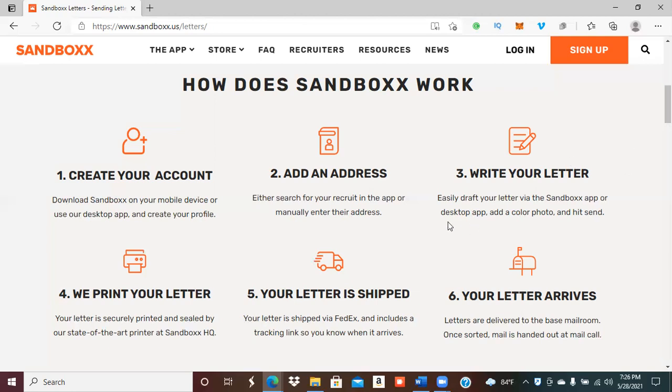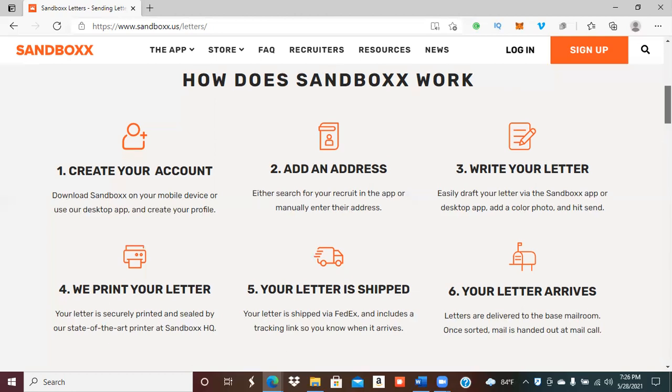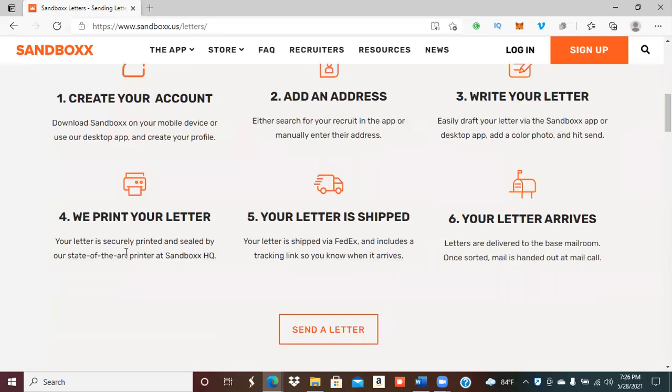Step number 3, you write the letter. You easily draft your letter via the Sandboxx app or desktop app. You add a color photo and you hit send. Step number 4, they're going to print your letter. Your letter is securely printed and sealed by our state-of-the-art printer at Sandboxx headquarters. Number 5, your letter is shipped. Your letter is shipped via FedEx, and it includes a tracking link so you know when it arrives.